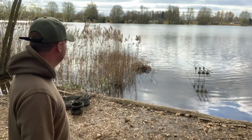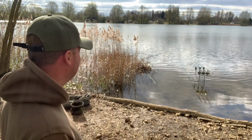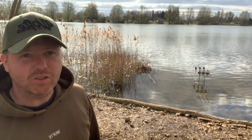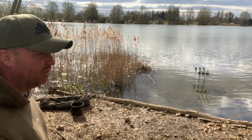Hey up, me ducks. Welcome back. Nothing carpy happening at the minute. We're on day three now, so it's the last afternoon, last night, and I'll be packing up tomorrow about 11. So we've still got a good few hours and last night to go. It's still looking very good, as you can see. The weather's been kind to us today, but still no more fish on this side.